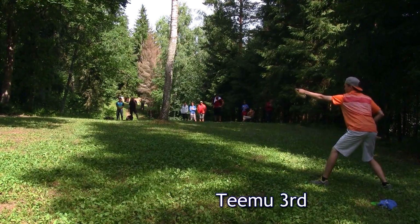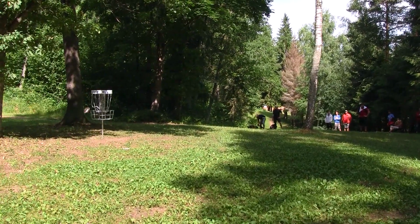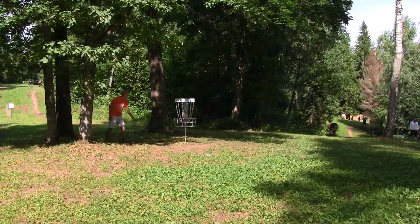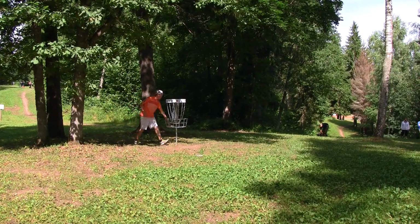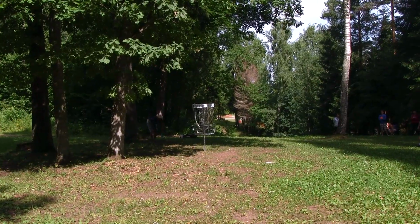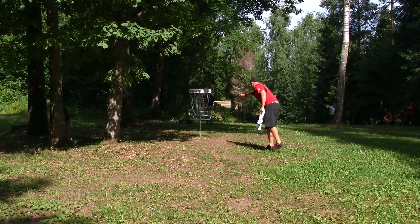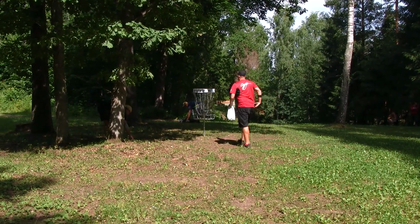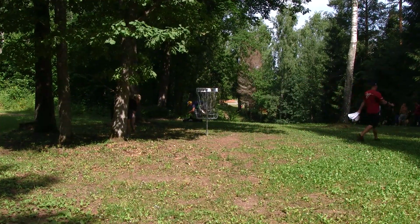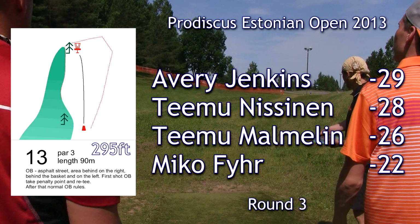Yeah, definitely. Teemu with his. Oh my goodness, just a hair too wide. Yep, no love. Oh, sorry, this is a par 4. Tapping in that par. Miko tapping in the par. It's a good par putt. Yeah, it was. And Avery has this for par. Can't complain too much when you're that deep in the bushes and still pull a par out. Yeah, that was a really nice out. Teemu tapping in the par as well. And Avery still has that one-stroke lead over Teemu Nissinen.